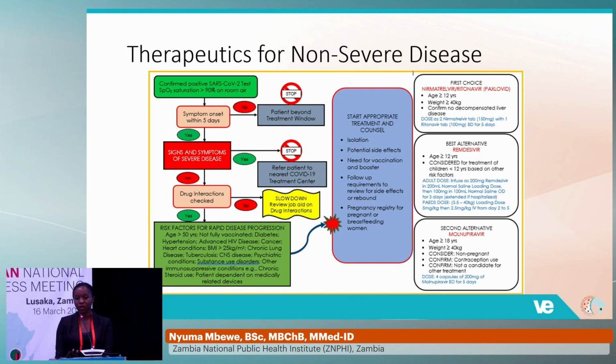And then for patients who have slightly more severe disease, when we look at their different vitals, you realize that they don't qualify for Paxlovid, for example, and there's other treatment options that should be given to those patients.